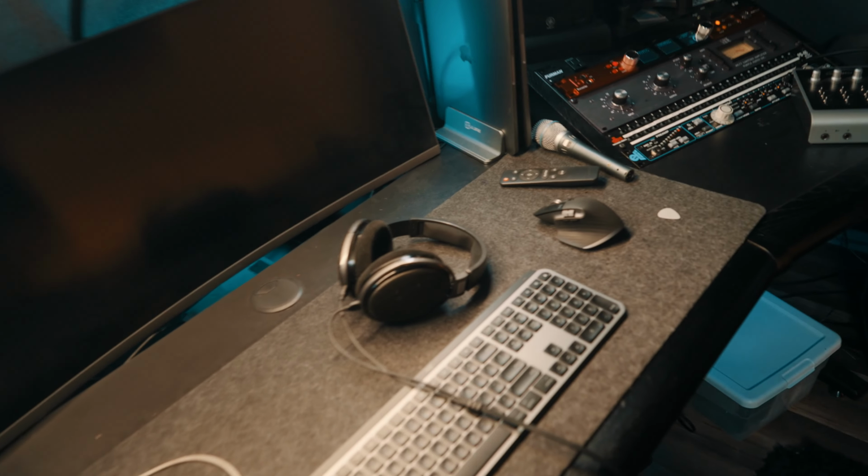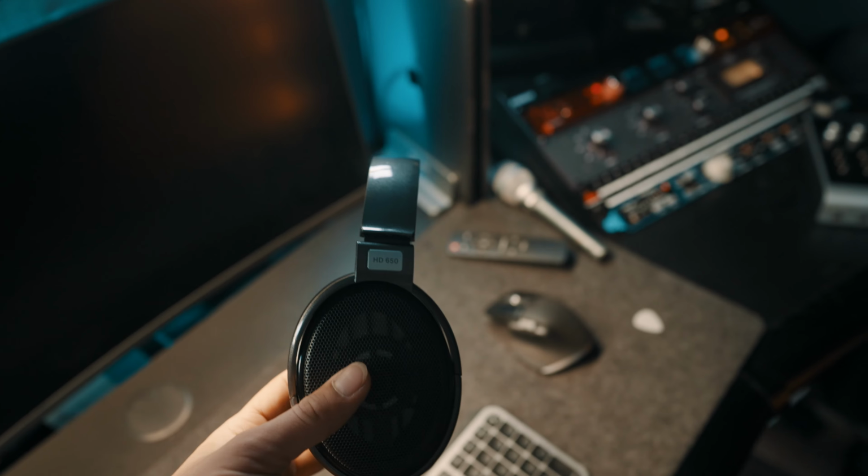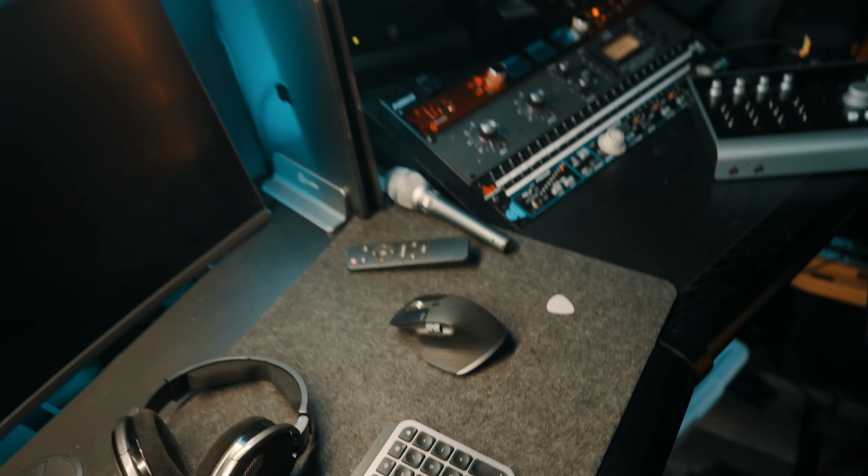Go for that. I see you got some Sennheiser headphones here, 650s. I got the same ones. What other headphones do you recommend? I like these ones, and then the newer Slate VSX.